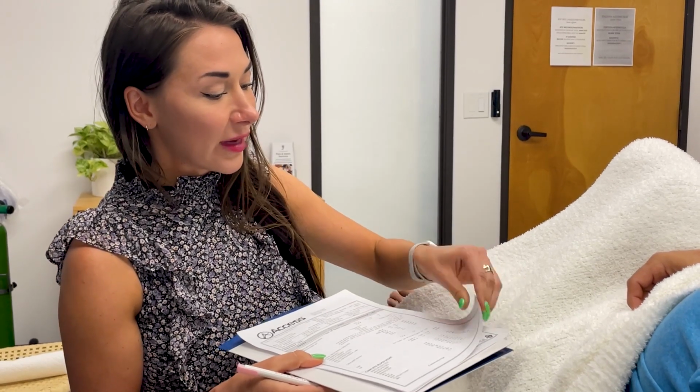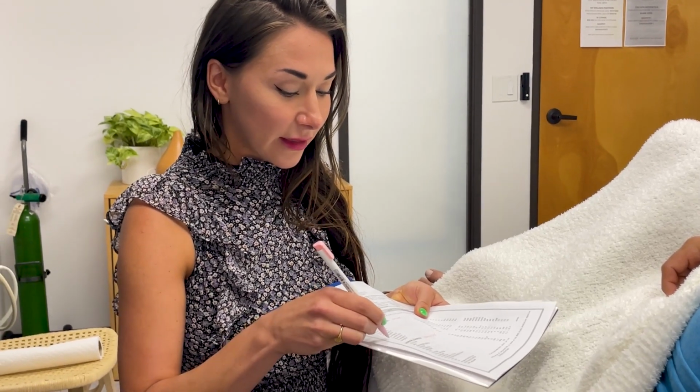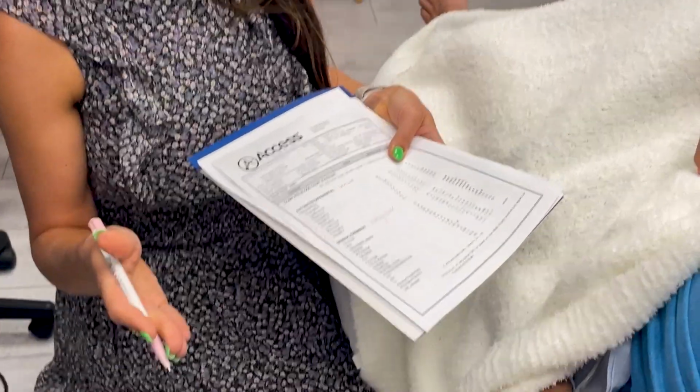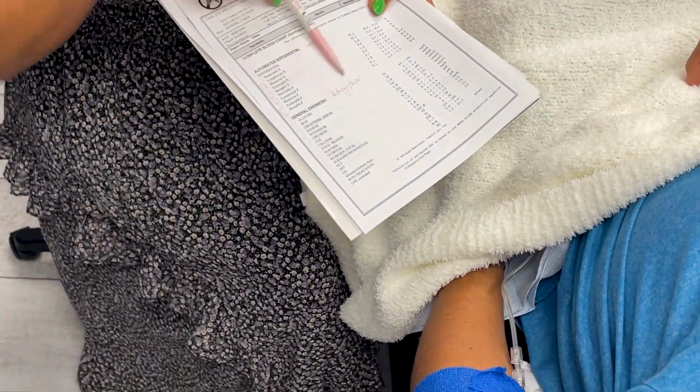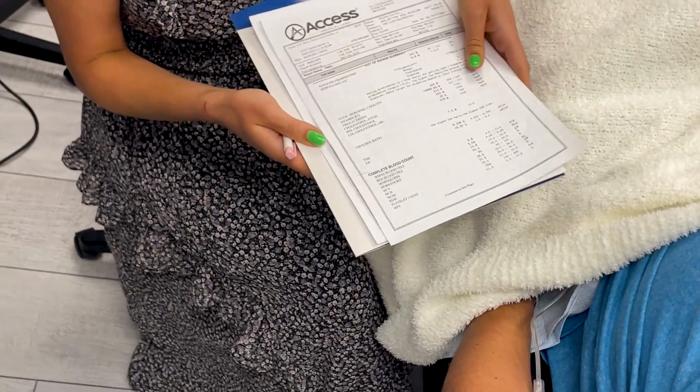Just want to show you real quick the next panel. It's called Automated Differential. And that one dives deeper into different types of white blood cells and their ratio towards each other, to dive deeper into your whole immune system, making sure everything is in balance there. So like you see, all the numbers look totally fine. So that's perfect. Good immune system.